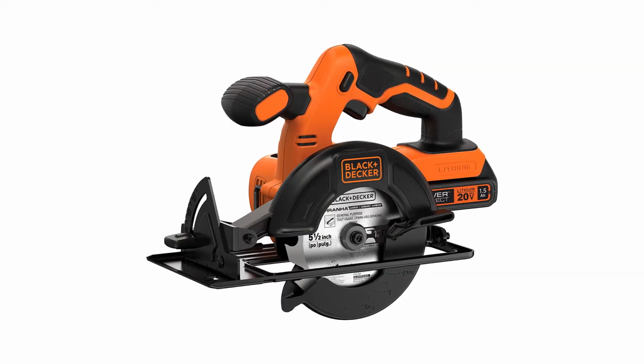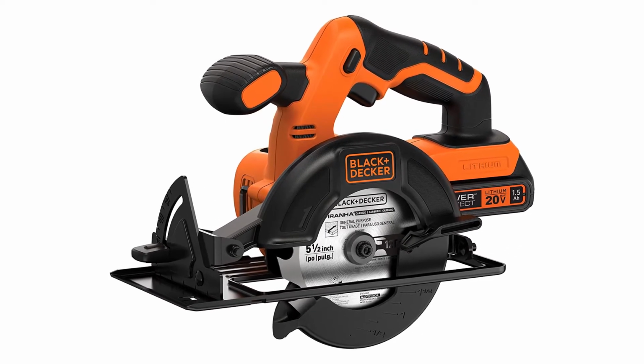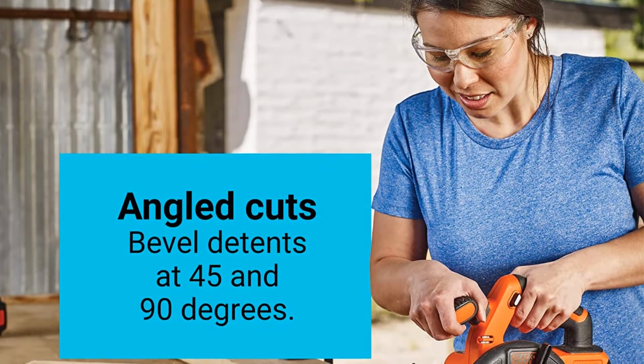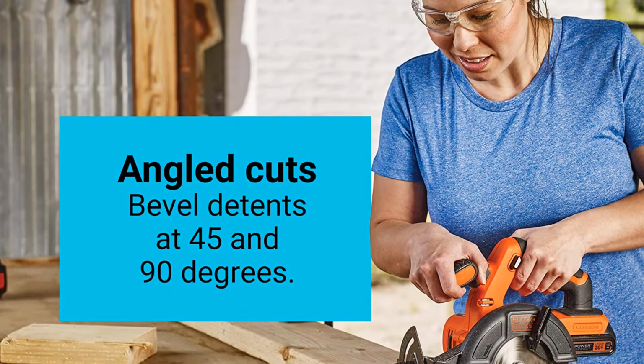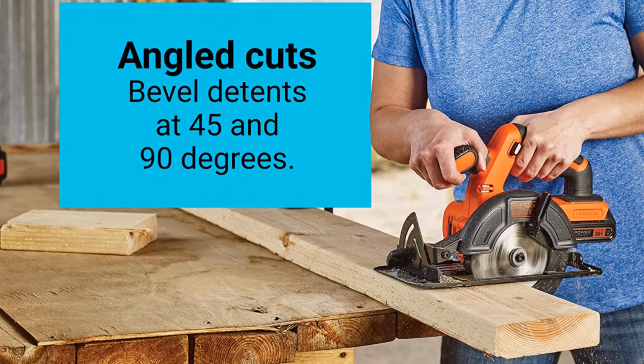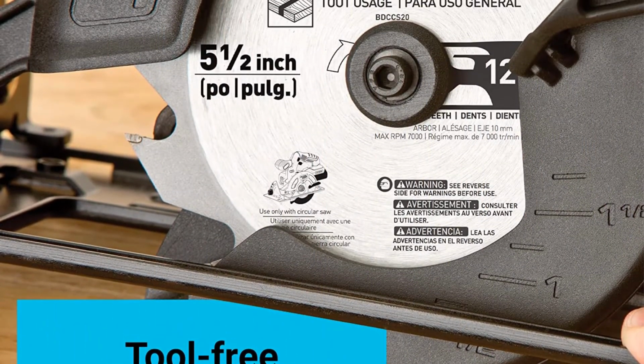It also offers a highly useful bevel angle adjustment option to its users. This can be used to adjust the cutting angle up to 45 degrees without any hassles. And despite its compact and small size, this saw is quite ergonomic and easy to use. So, grab this while you can.